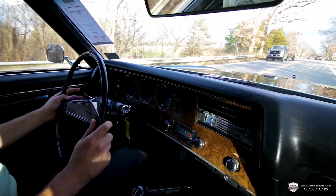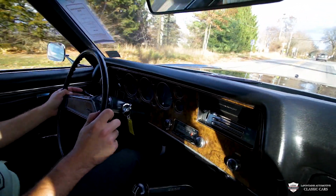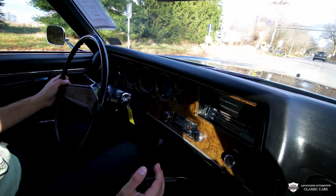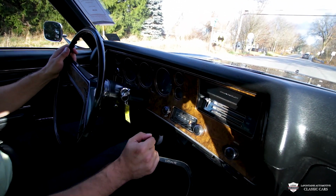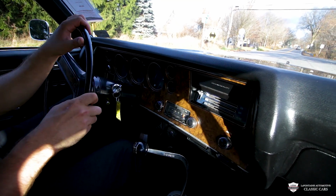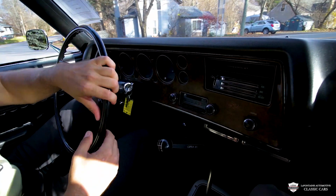Once on the road, you'll notice that the power brakes stop just as they should. Your turn signals operate properly, and the Monte 4-speed manual transmission shifts very smoothly throughout all 4 gears.